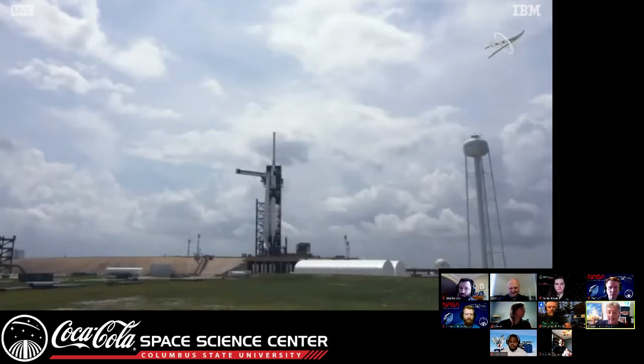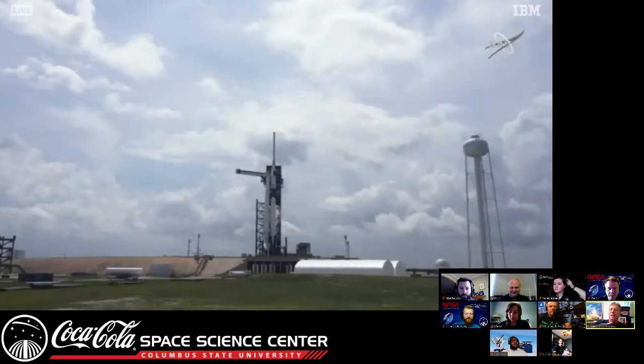So in a way, we had already entered a kind of commercial crew situation with the Russians, right? We were buying seats on somebody else's rocket, taking that transport to space. It's just that we're not going to buy it from the Russians anymore. We're going to buy it from a company based in the United States of America, and they're going to be launching it from Florida. So hopefully that will be the situation.